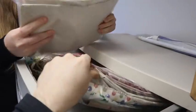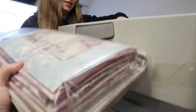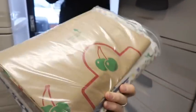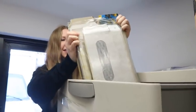We could always take it out. What is this, just paper? Literally just paper. Just bags. Just another thing of bags. So these are just bags. That's all that's in here. Oh my gosh, they have a store bag in there. They didn't throw a single thing of their life away. No. See, look, even this. What's up there? Oh my god, they did not keep those.